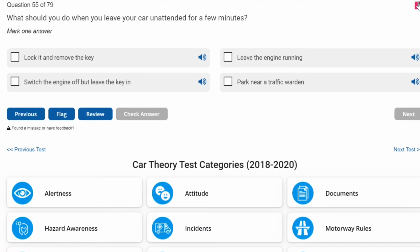What should you do when you leave your car unattended for a few minutes? Lock it and remove the key. Leave the engine running. Switch the engine off but leave the key in. Park near a traffic warden.